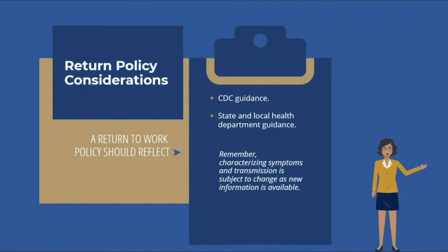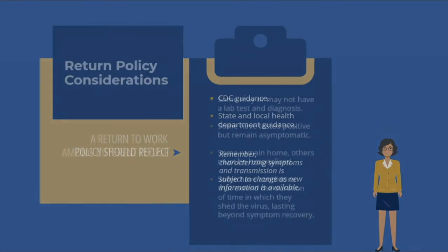A return-to-work policy should reflect CDC guidance as well as state and local health department guidance. It is important to keep in mind that the ability to characterize the spectrum of symptoms, transmission, and the duration of viral shedding is limited. Any guidance by CDC is based on available information and subject to change as new information becomes available.